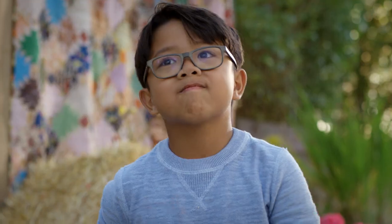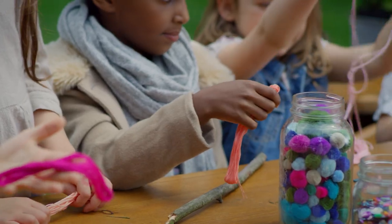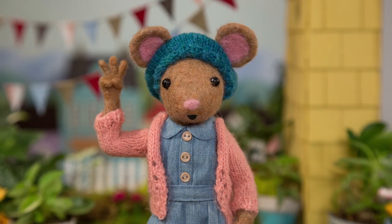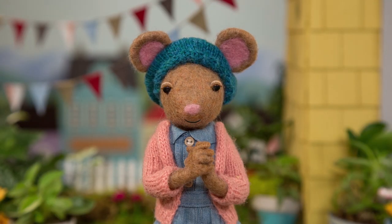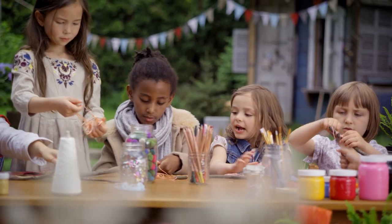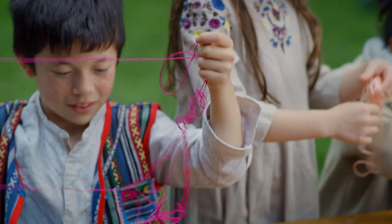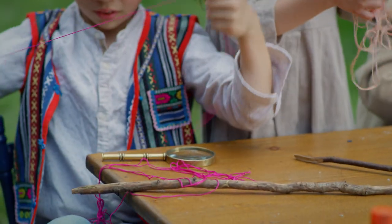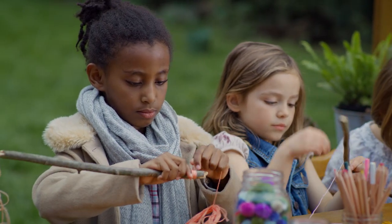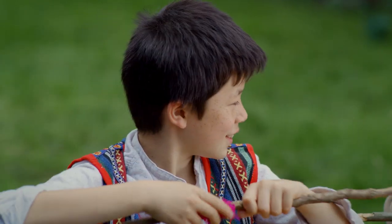Thank you. Imagine what you'd like your rainbow wand to look like. Maybe some pom-poms would look cool, too. Pom-poms are fun. Step three. Have fun. There's no right or wrong way to make a nature craft. You can use your ribbon or yarn to wrap your stick and make it look like a colorful rainbow. Like this? That's it. I like the feeling of wrapping the string around the stick.